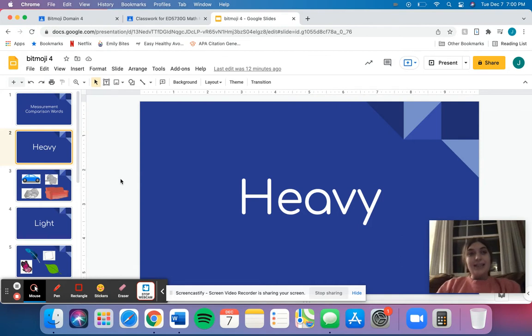Yeah, it is. It's like something that weighs a lot. So if something is heavy, it's like probably you can't even pick it up because it's so heavy. It weighs so much. You can't even pick it up or hold it. So, what are examples of something that is really heavy?